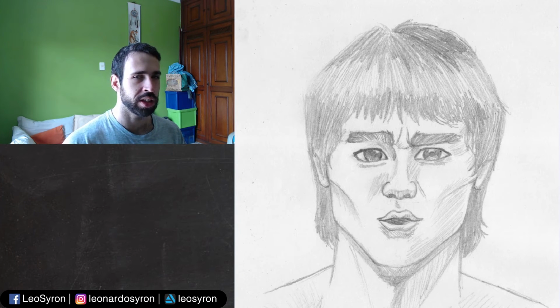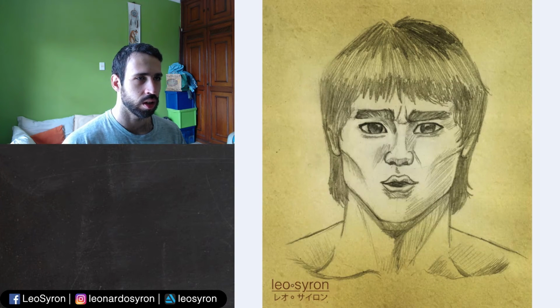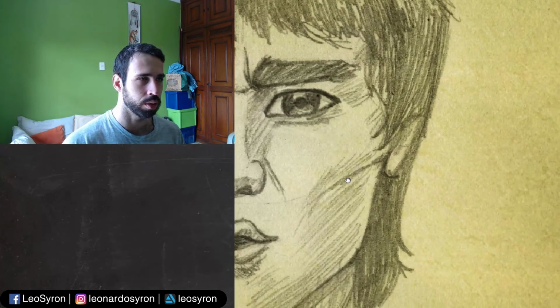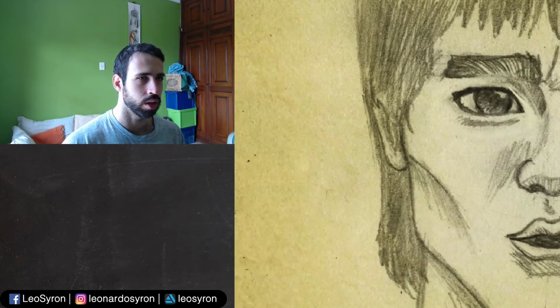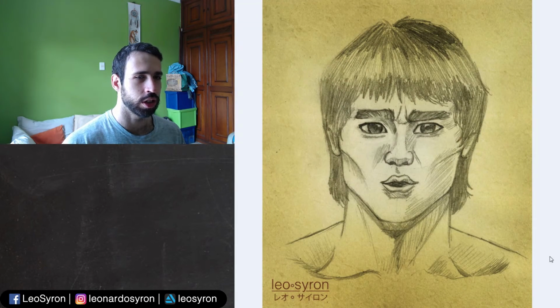Then, when I scanned it digitally, I decided to fix the eye, the two eyes. I think they're better here. This side is still a little better than this one, I think. But do you wanna see something weird?